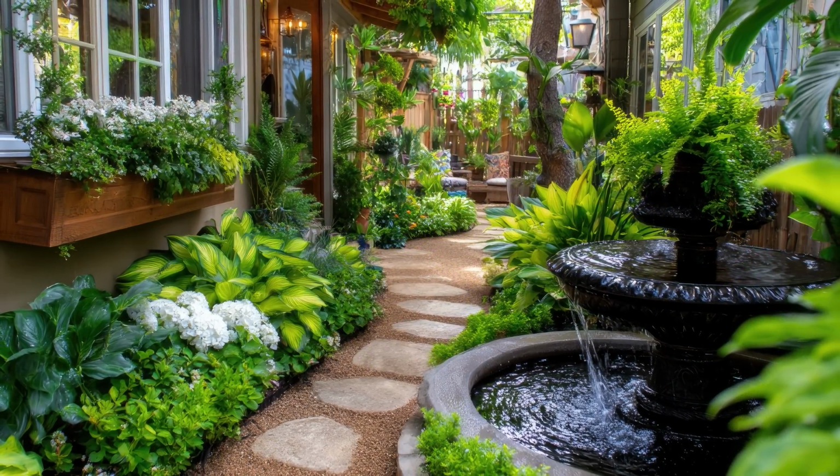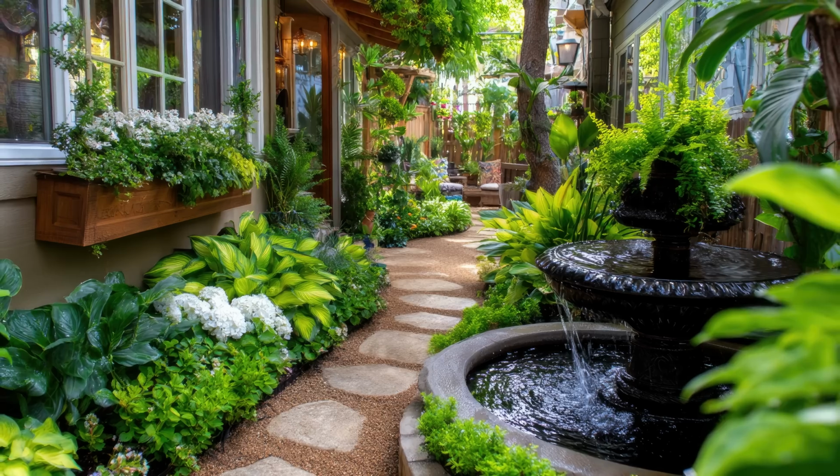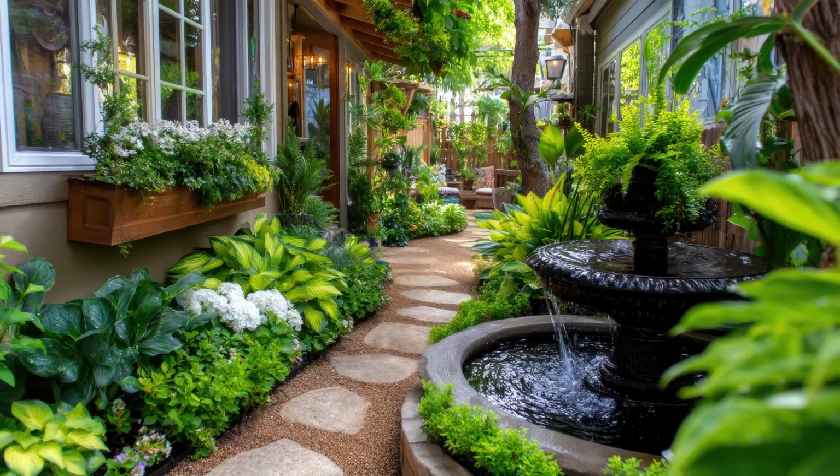Keep the design understated, nothing flashy or overly modern. A weathered stone or cement finish blends seamlessly into the naturalistic French aesthetic.